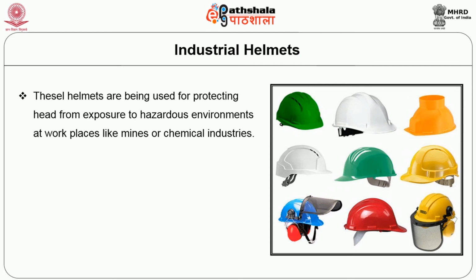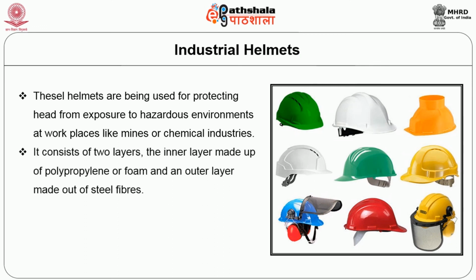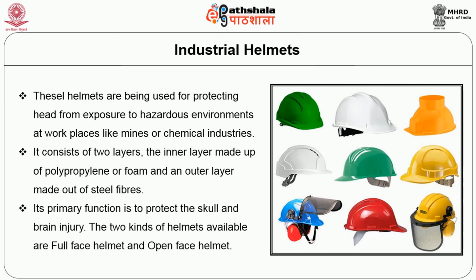Industrial helmets are used for protecting the head from exposure to hazardous environments at workplaces like mines or chemical industries. It consists of 2 layers, the inner layer made up of polypropylene or foam and the outer layer made out of steel fibers. Its primary function is to protect against skull and brain injury. The 2 kinds of helmets available are full-face helmets and open-face helmets.